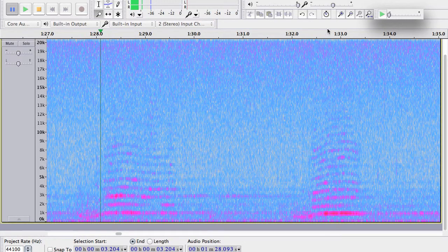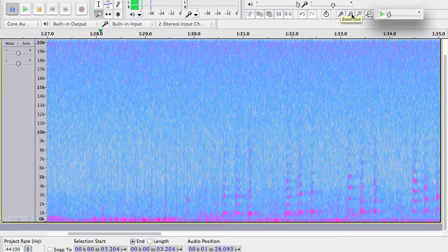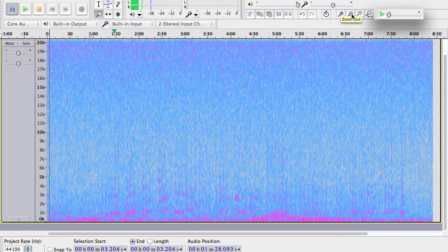I'm quite zoomed in here, but I'll zoom out so you can get an idea of what we're looking at. This is about an 8-minute segment from here to here of a couple of humpback whales singing at our King Island hydrophone site.